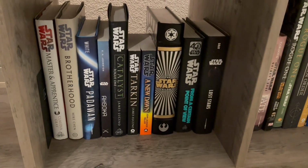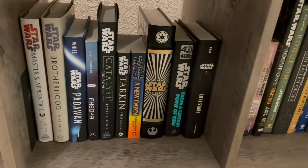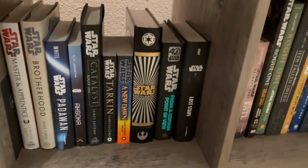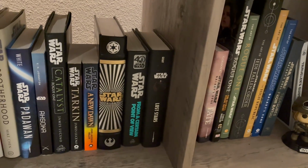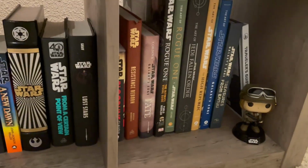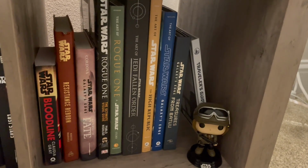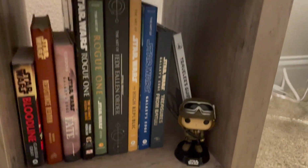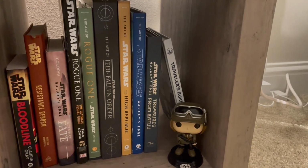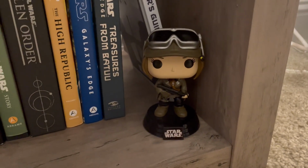Next to here we have all the other Star Wars books. These are also, like the Marvel Comics, in sequential order. So we have Master and Apprentice, Brotherhood, Padawan, Ahsoka, Catalyst. Actually, I think Padawan may be in the wrong spot there. Catalyst, Tarkin, A New Dawn, the original Star Wars trilogy, From a Certain Point of View, Lost Stars, still one of my favorite Star Wars books. It's really, really good. It takes place during the original trilogy and after Episode 6. Bloodline, Resistance Reborn, Galaxy's Edge, Crash of Fate, and then a lot of the Art of books. So, the Ultimate Rogue One Visual Guide, Art of Rogue One, the Art of Fallen Order, High Republic, and Galaxy's Edge, and then a few other Galaxy's Edge books. And then on the very bottom here, we have Jyn from Rogue One.